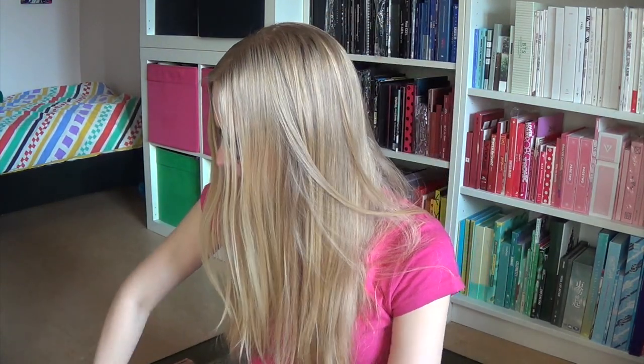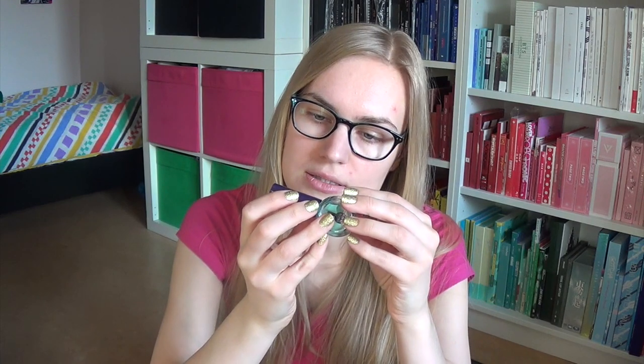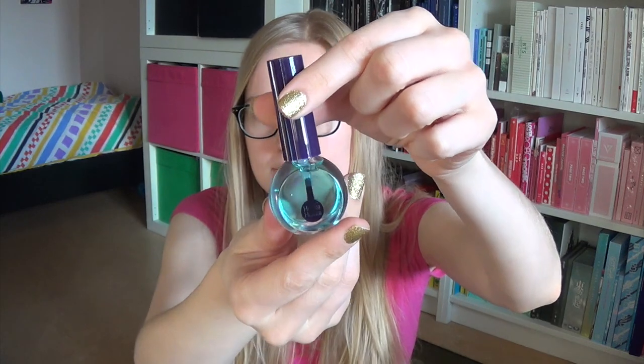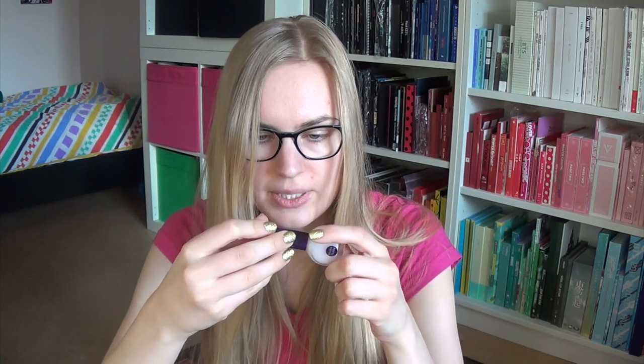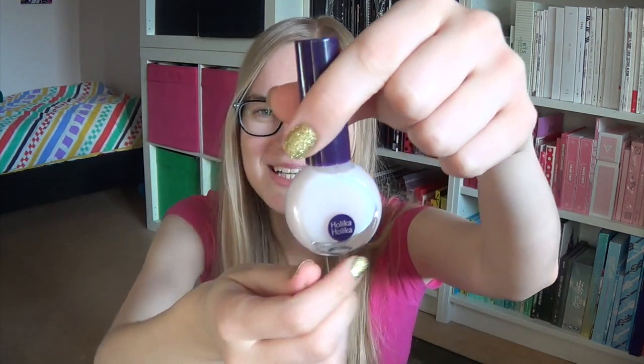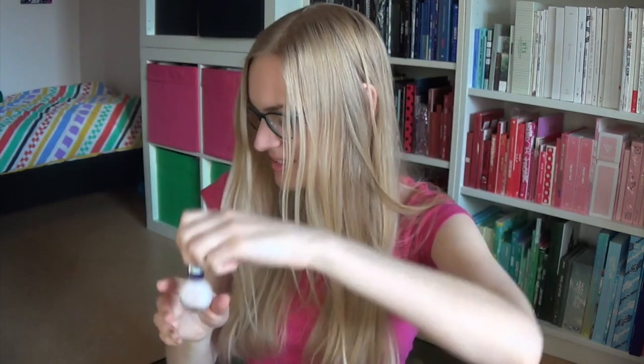So yes, of course I got nail polishes. You know me, I love nail polish. So quite a lot of those. First of all, let's start with, let me see here, I think this is top coat, indeed it is. As you can see, just see-through top coat, and this I'm guessing is the base coat I bought. Base coat. And then we have colors and glitter and stuff.